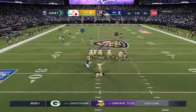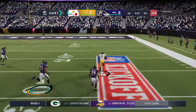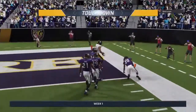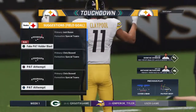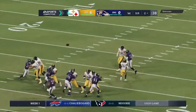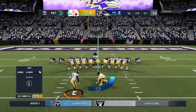They go play action with Eason. This is Chase Claypool on the receiving end. And into the end zone. Touchdown, Pittsburgh. Chase Claypool, 62 yards. And the Steelers have taken a first-quarter lead.